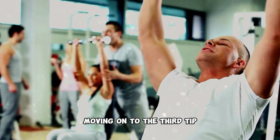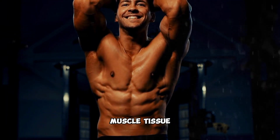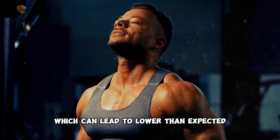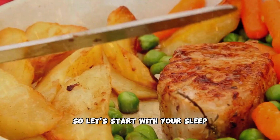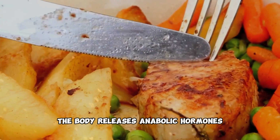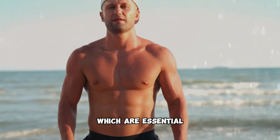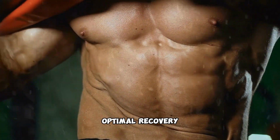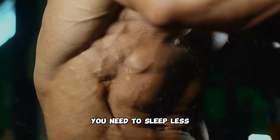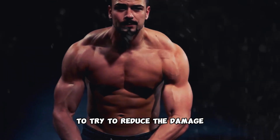Moving on to the third tip, I want to warn you that without proper recovery, the body cannot effectively repair and build muscle tissue, which can lead to lower than expected performance, potentially causing overtraining and even injuries. So let's start with your sleep, as this is the time when the body releases anabolic hormones including human growth hormone, HGH, which are essential for the repair and growth of muscle tissues. Try to get at least 7 to 8 hours of sleep per night for optimal recovery. If for some reason you need to sleep less, try to compensate with a more substantial breakfast, adding about 200 calories to try to reduce the damage.